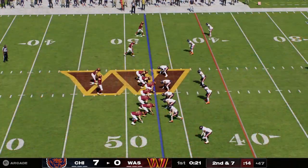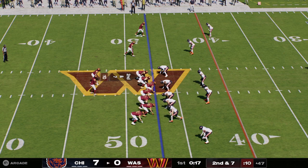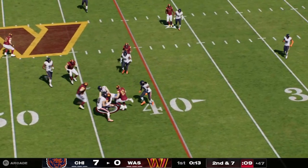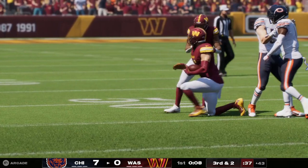Second and 7. From the shotgun, it's Daniels. And he's going to be dropped after a pickup of about 5.